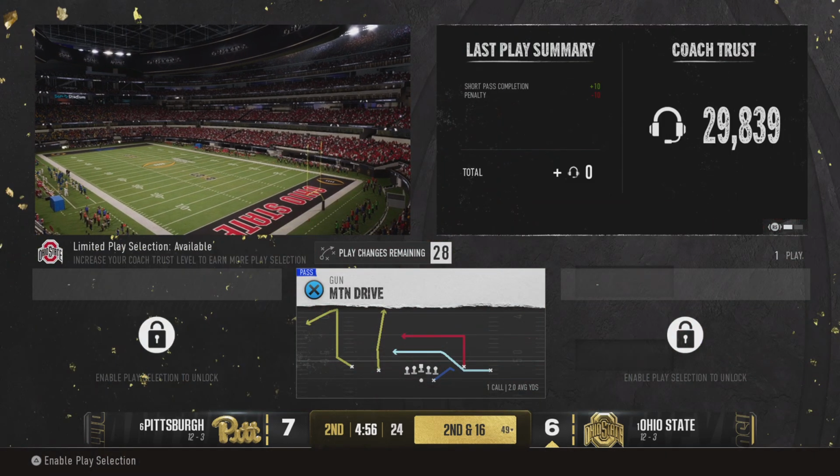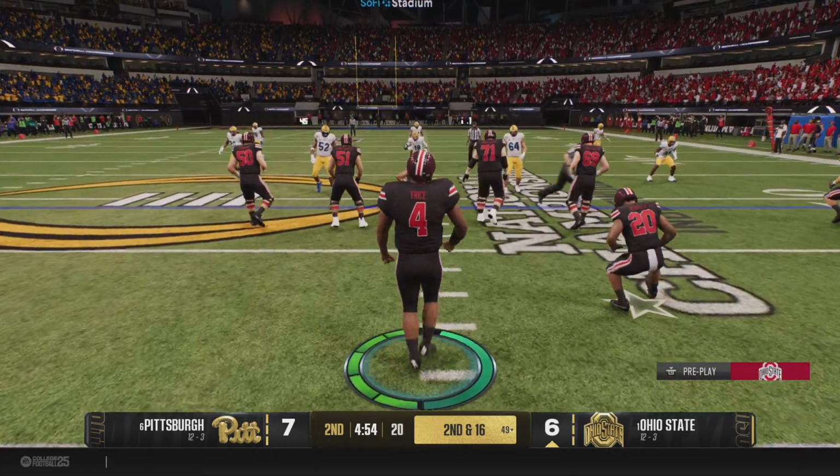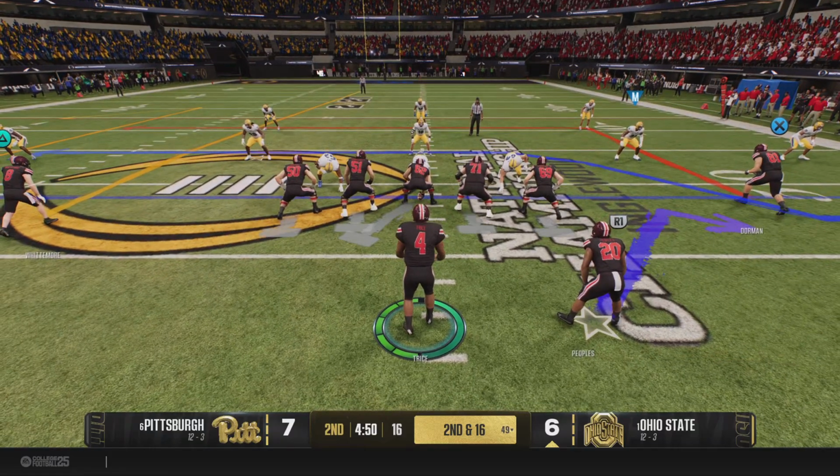So what a huge call in this game. Wipe away the first down with the offensive pass interference call and back him up 15. Offense getting set up. Here's second down.